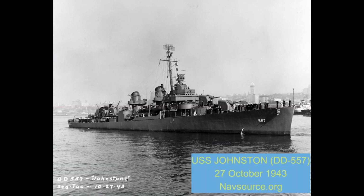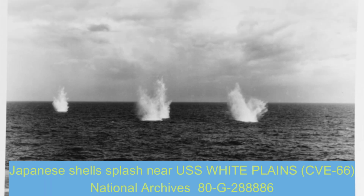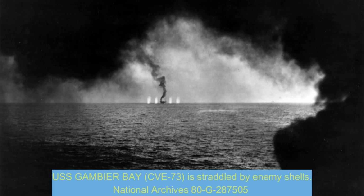In the ensuing battle, the destroyers USS Johnston, DD-557, and USS Hull, DD-533, were lost, as was the destroyer escort Samuel B. Roberts. But through the heroic efforts of these 3 ships, as well as their fellow ships and pilots of Taffy 3, 4 of the 6 carriers were able to make it to safety. Unfortunately, USS Gambier Bay, CVE-73, and USS St. Lo, CVE-63, were lost.